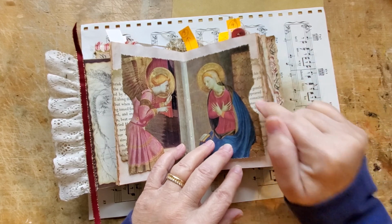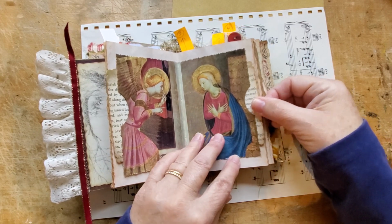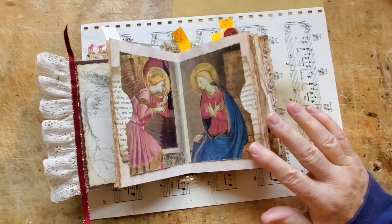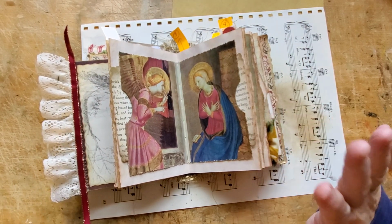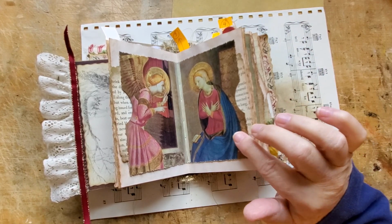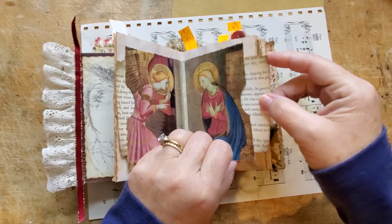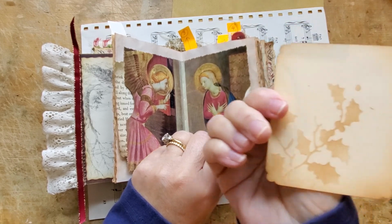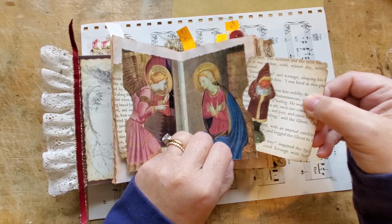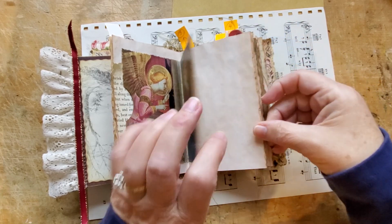Anyhow, I really love how they turned out. And in order for them to not take too much away from how pretty this old religious painting is, I apologize, I still have a tickly throat, I just did a little dab of the gold ink on the corners. And then on the back, there's journaling space with some very, very pale stenciling so that it can be journaled on.